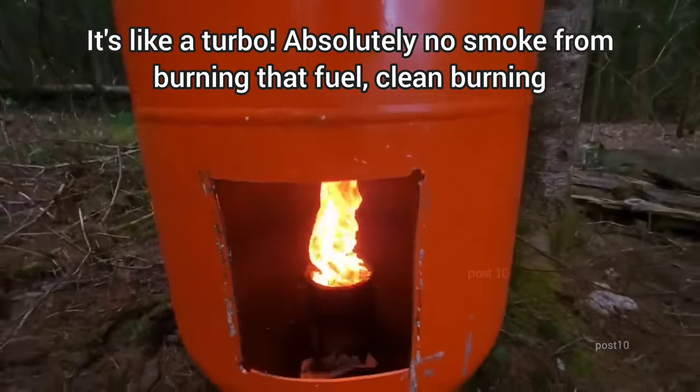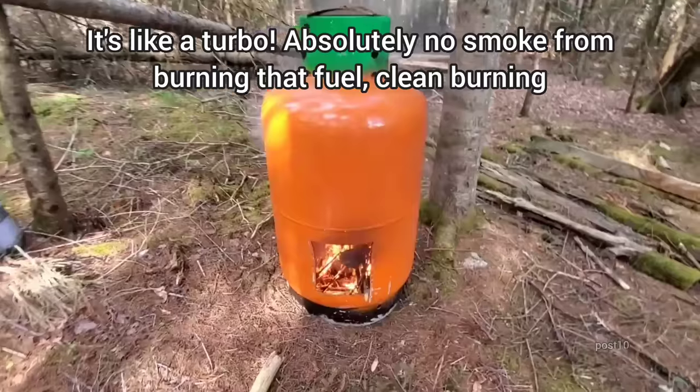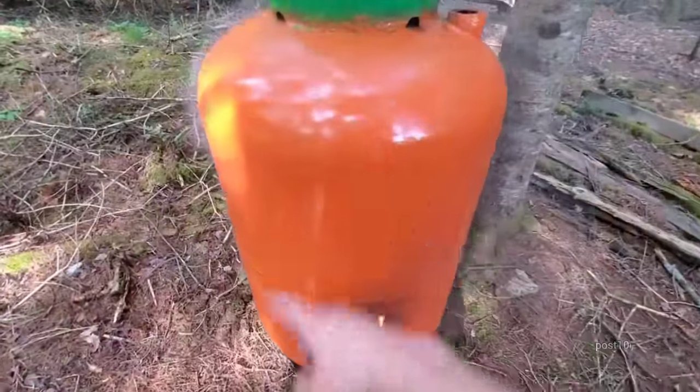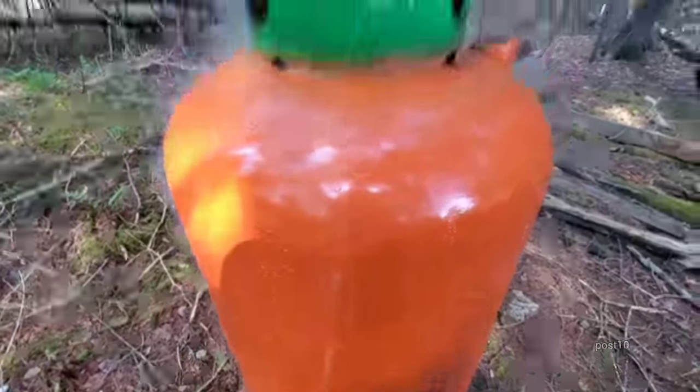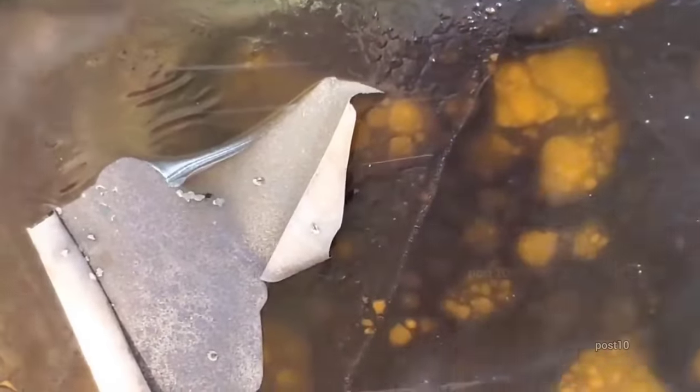Let's see if that looks any different from the top. Burning real nice. This paint will be off in no time. Look at those bubbles. Pretty cool, the pattern of how it's burning off. Now that's pretty awesome. We got bare steel underneath there.